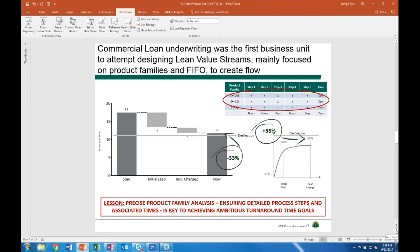So we set out, we created a product family matrix, which showed we had one product family. Then we created a current state value stream map. We used most of the guidelines to help us create that future state, and then accompanied that with an implementation plan. After working through this, our initial leap and after some incremental changes, we got the average turnaround time down to 12 days, which is close, but not the goal. But it was a 33% reduction in turnaround time.